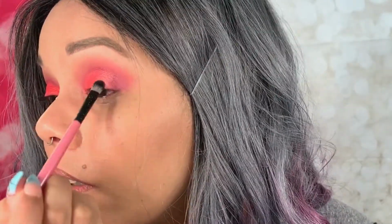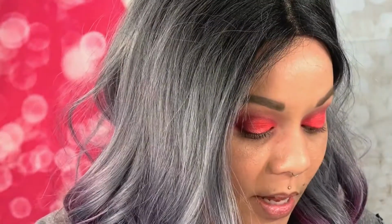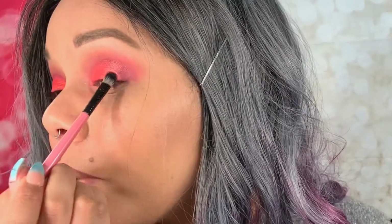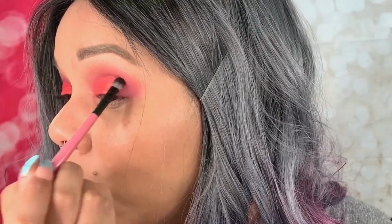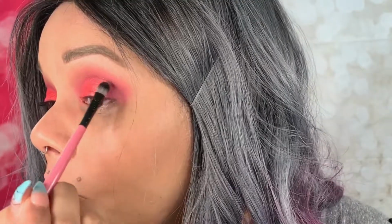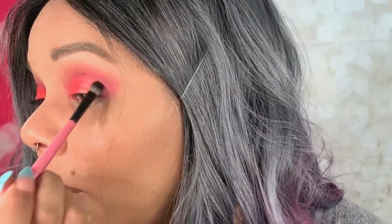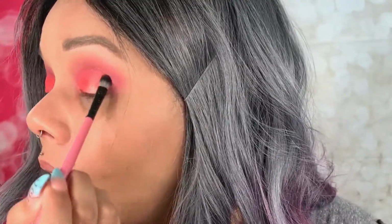This is a pretty color. The way that the shimmer blends with everything, love, love, love. I can't say enough about this palette, like real talk. Even when it settles, it looks even better. Like if you look at this eye, how it's all settled and blended. A plus.